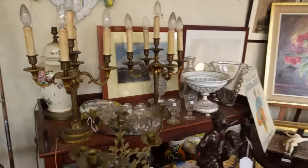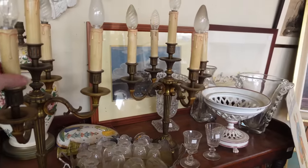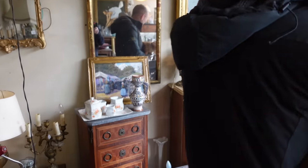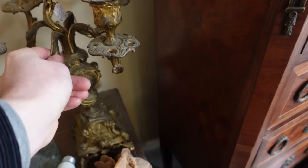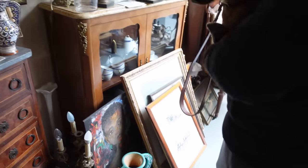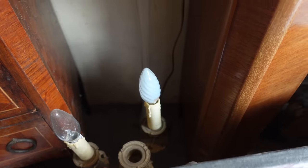They're nice as well, candelabras. Probably be cheaper just to mix them ourselves. That one's very nice, though. 320. Just got far too expensive taste. Yeah, you do. Oh, is that another one to match it? Oh, yeah.